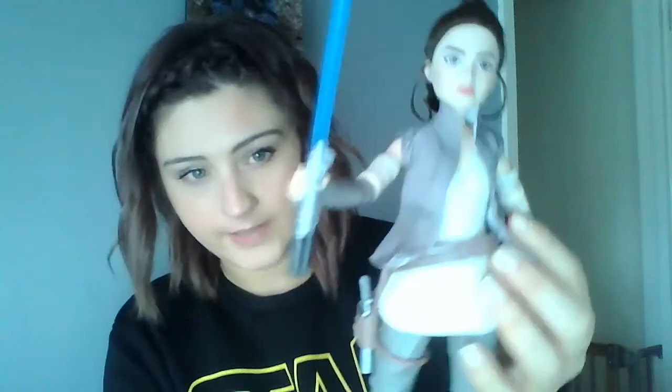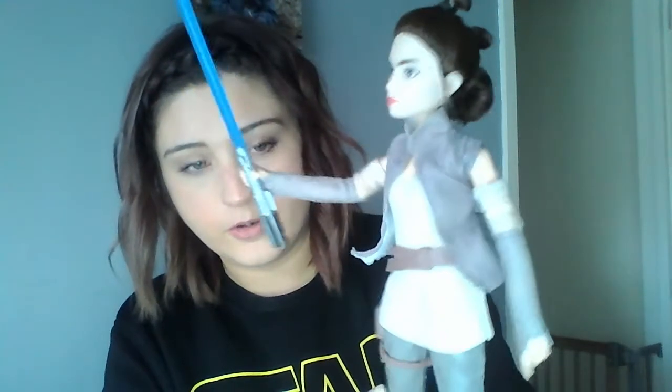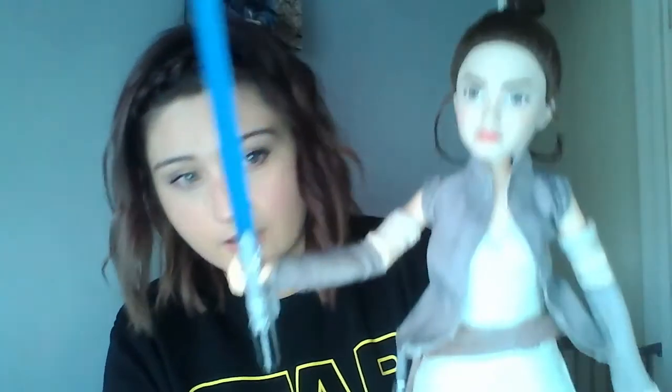So let's get into it. I'll show you the ones I've got in a second. I just want to do a quick comparison as well. So I will start with one that I actually reviewed first in my previous video, and I will talk about Rey. So here I have, hopefully you can see her okay, Resistance Rey. This is her second costume change, so to speak, in The Force Awakens when she becomes part of the Resistance.